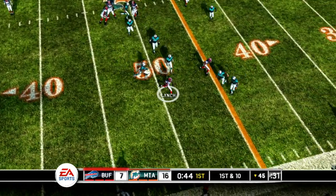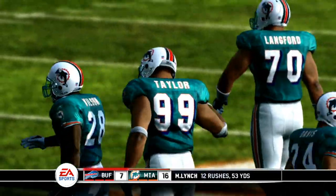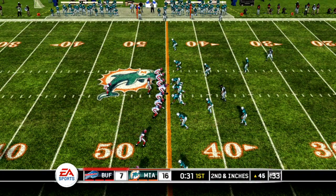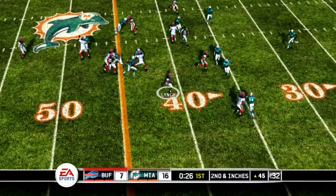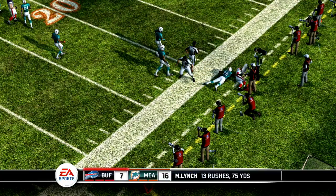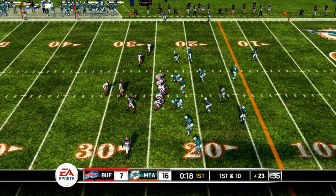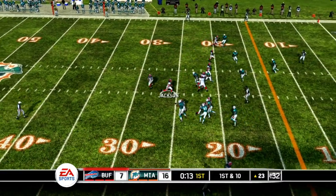Give to the tailback. He makes his way to about the 45 before he's dropped by a host of tacklers. Counterplay. Yeah, not often do you see those inside linebackers fooled like that. They took that misstep, came back around with the counter, just simply out of position. Those big offensive linemen able to get on them, pick up a big gain.